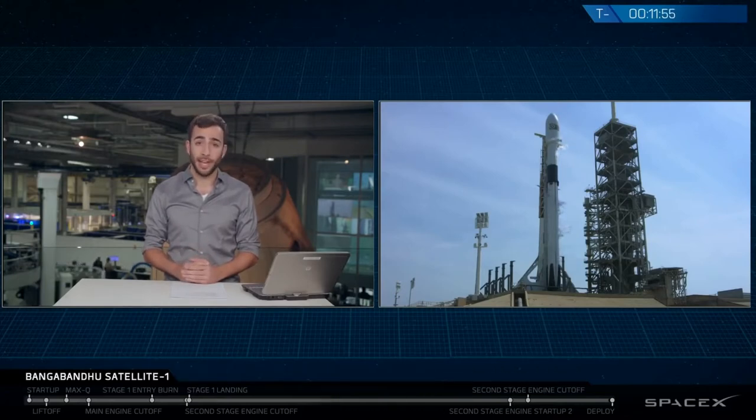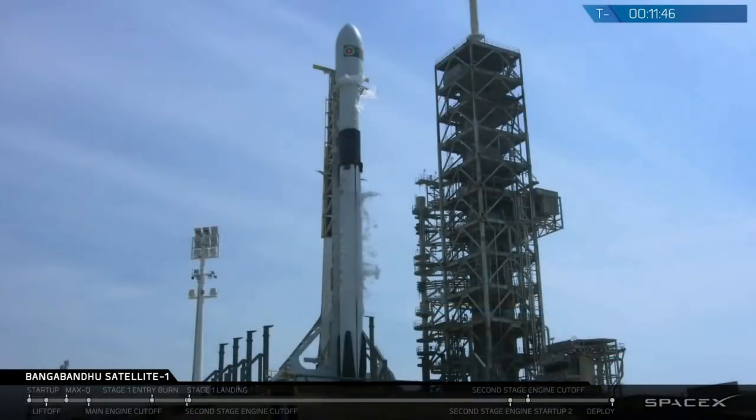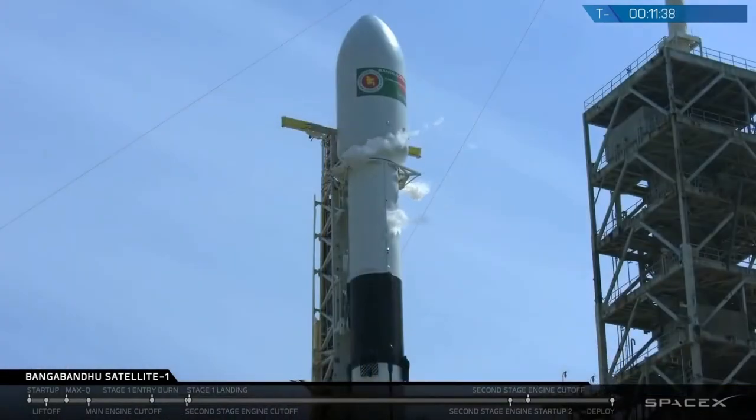As we mentioned yesterday, this is a particularly exciting launch as we have two very important milestones taking place. The first milestone is that the payload, Bangabandhu Satellite 1, will be the first official geostationary communication satellite for the nation of Bangladesh. The second milestone is that today's launch is the debut of a series of upgrades to the Falcon 9 rocket that we're calling Block 5. These upgrades are designed to allow us to reuse each Falcon 9 10 times or more, and also reduce the time of refurbishment between flights.